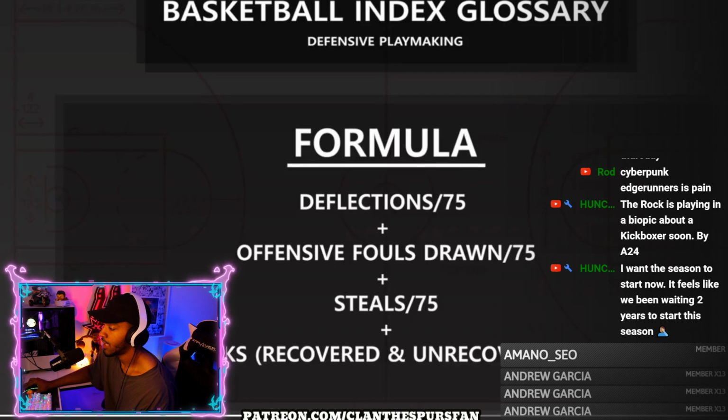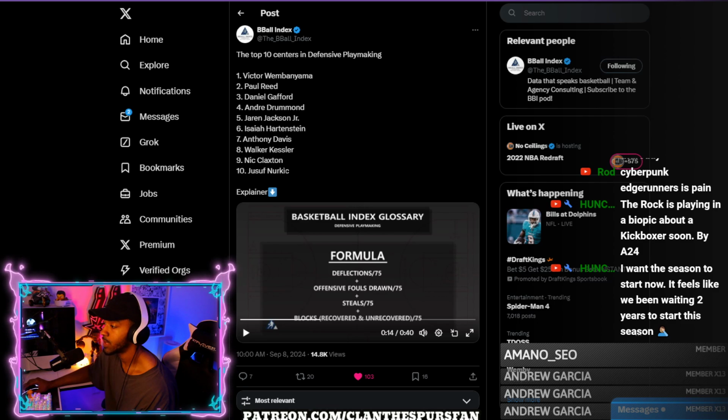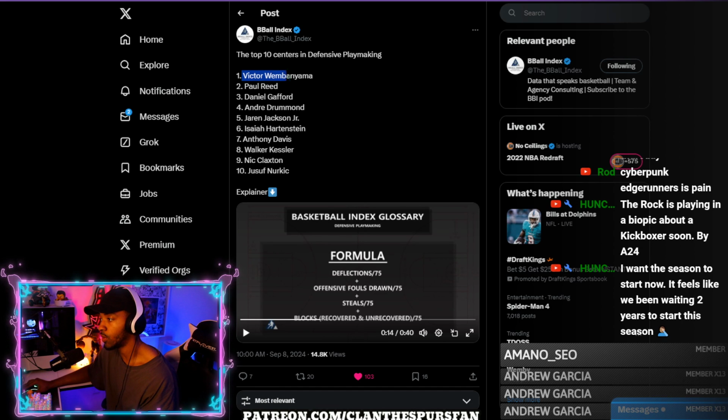There you go. So basically that's the formula. It just takes into account everything that you do defensively that can result in you getting the ball back and you making something happen. So deflections, offensive fouls drawn, steals, and blocks. Well, Wembanyama, he's top 10. Actually, he's top 9. Actually, top 7, top 4, top 3. He's top 1. He's number 1 in the league as far as defensive playmaking.